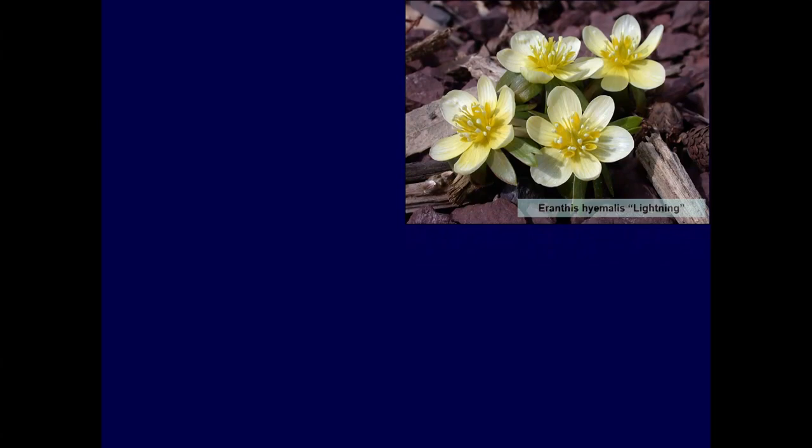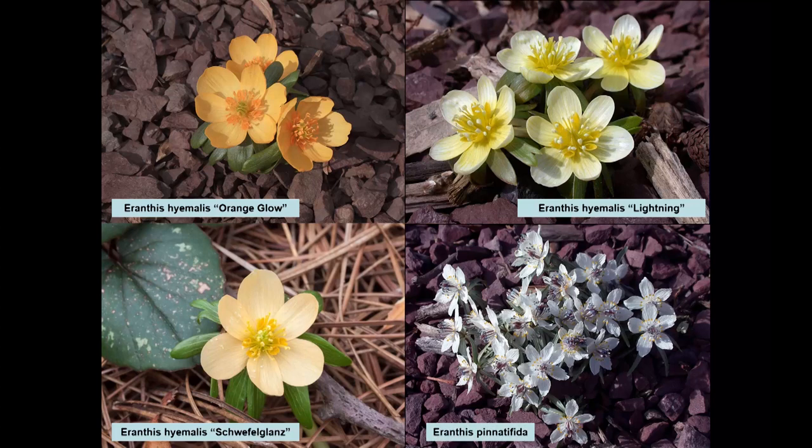Then this is Eranthis, just the common winter aconite, which is normally an acid yellow. These are just three different forms. They all come true from seed, which is really neat. So you can build up individual colonies of these. It's interesting that the pale yellow ones always come up a couple of weeks before the other ones. I'm not sure why, wherever they are.